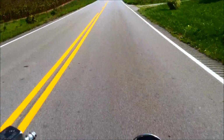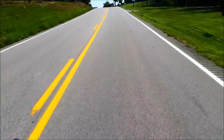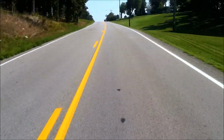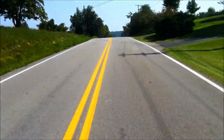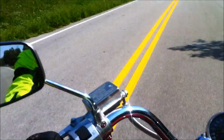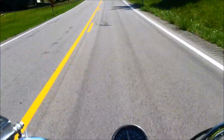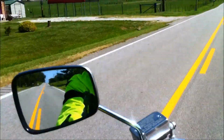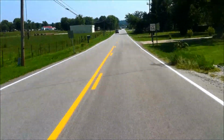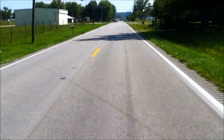That's a peppy little thing. Alright guys, so I don't think I mentioned it, but this is my favorite part about the deal. Oh, the cute little horn. So anyways, like I said, it's a 2002 Suzuki VS800 Intruder that I'm on today.